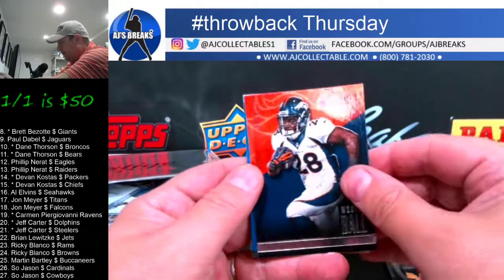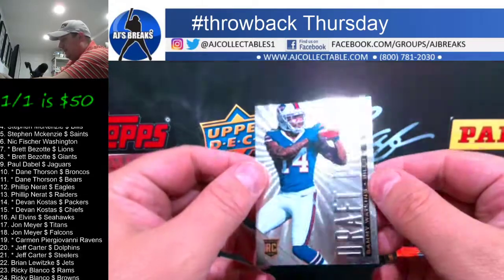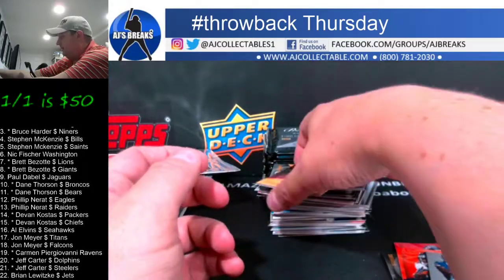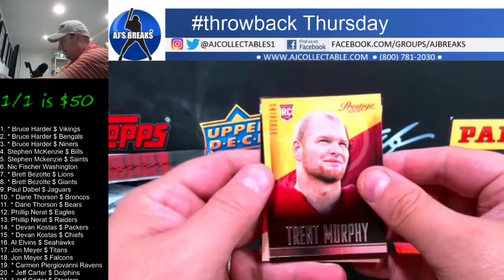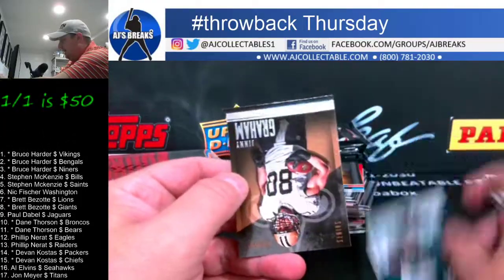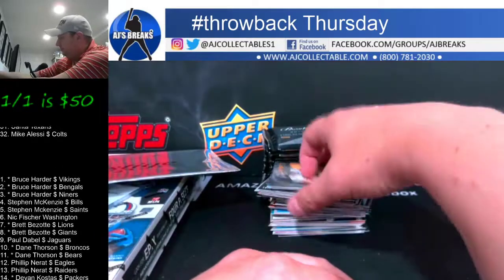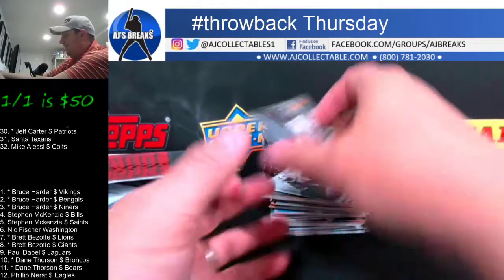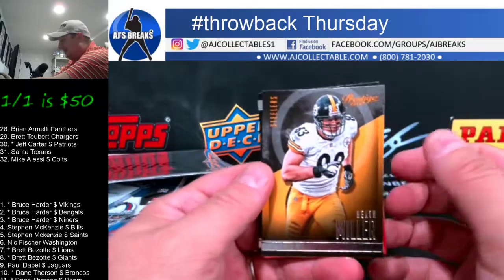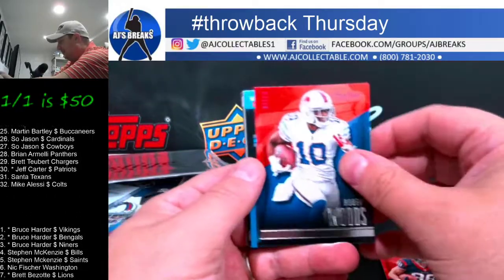Big Ben, Monte Ball. Got a Sammy Watkins draft picks rookie for the Bills. Trent Murphy rookie for the Redskins. Vernon Davis, Shady, and Jimmy Graham. Points? Did they even have points back then? Come on. Heath Miller, Garrett Graham, Robert Woods.